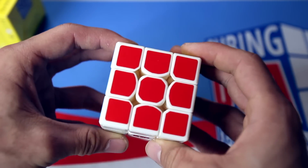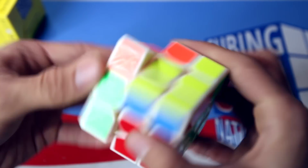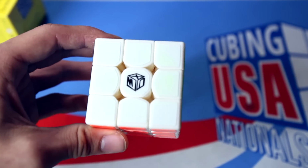From what I've heard, this is a modified Thunderclap. I don't know exactly what they did to it, which I think I've seen the explanation before, but it has some sort of modification on the Thunderclap design, and all in all, that is a really cool, interesting cube. Actually, I'm going to zoom out my camera here.